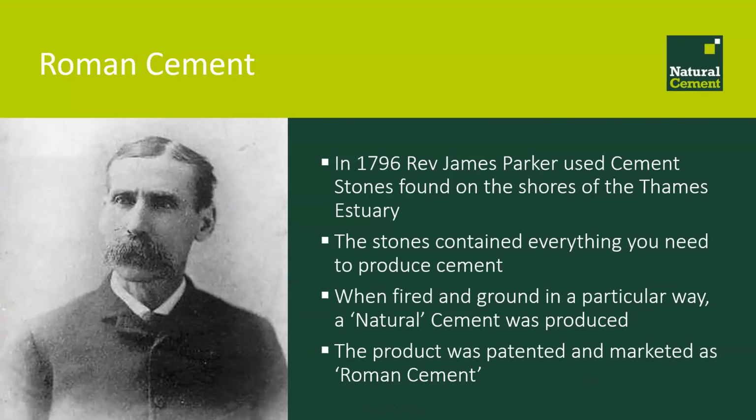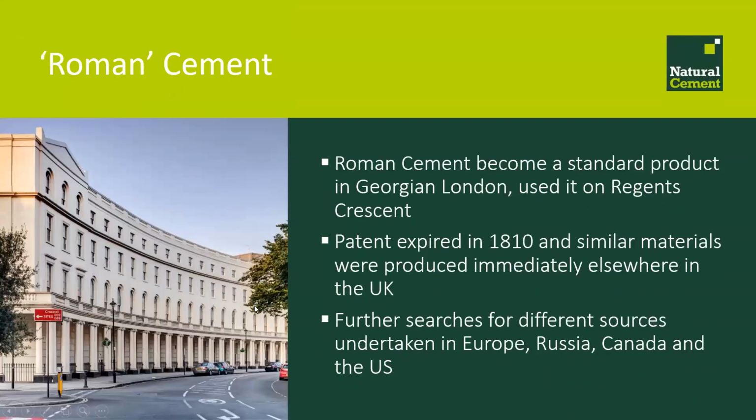Looking at cement production in this country, in the UK, the guy that you can see on the left, Reverend James Parker, found something in and around the Thames estuary called cement stones, which was a particular type of stone that when it's fired and crushed and ground in a certain way, a cement was produced. That would again be a natural cement, because during that production process, nothing was added to it and nothing was taken away. So as all good businessmen would, he patented his product and marketed it as Roman cement, because of the similarities to the Roman cement I've just mentioned.